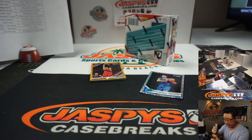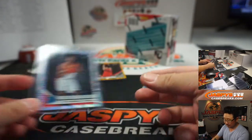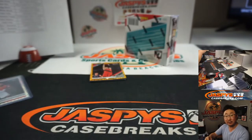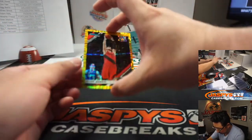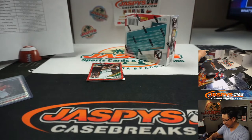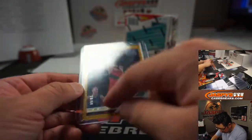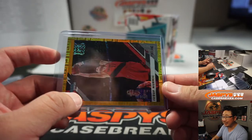This could be an interesting one to watch next season. And then Isaiah Roby, Dallas Mavericks. That's going to be also for John McCall. All right. Jusuf Nurkic, gold on top. What a game between Portland and the Brooklyn Nets today. Came down to the last second. Nice Nurkic. There's a number right there. 10 out of 10.